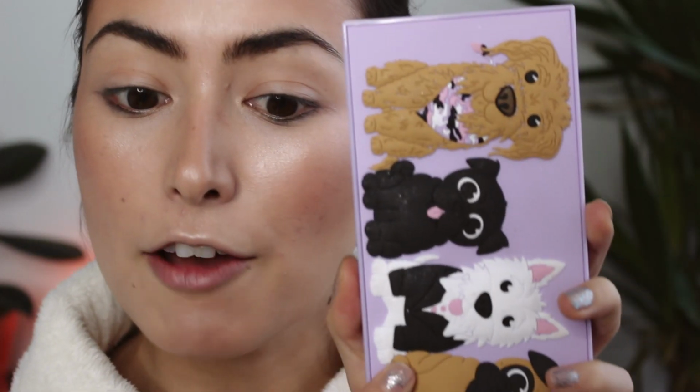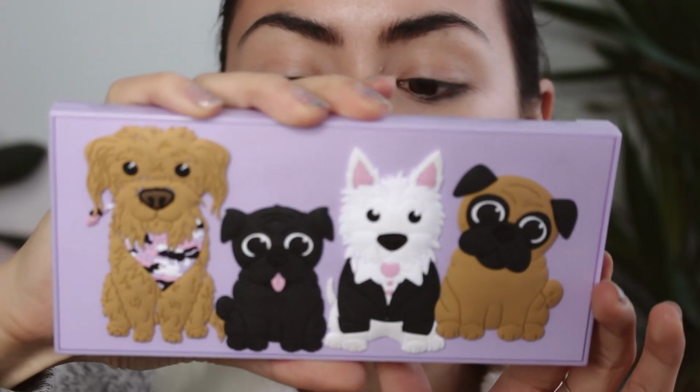I'm going to be using this I Heart Revolution Revo-Pooches palette. First of all, it's really cute. It's like the cutest palette probably in the world.